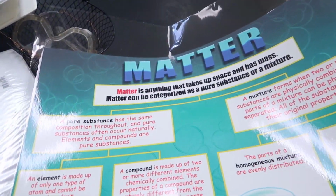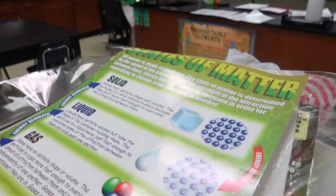Honey, you found it for me. I didn't find it. That is true. I did pick them out for her. But I always like giving Jamila credit. But she found a matter poster. A states of matter poster.